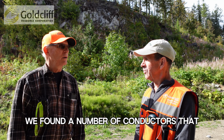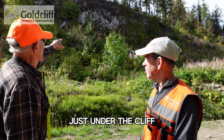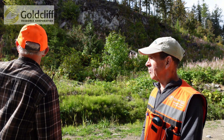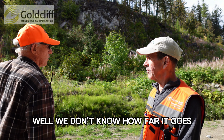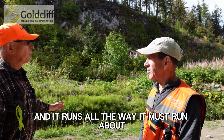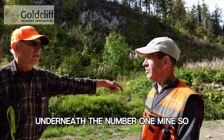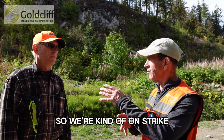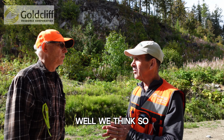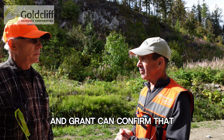So what we've done is we found a number of conductors just under the cliff, and it runs right along on that upside of the road. Well, we don't know how far it goes because we've only got one more line that way, and it runs all the way. It must run more than 500 meters up to underneath the number one mine. So we're kind of on strike, and we're geologically on the right contact. Well, we think so. I believe that's limestone up there. I think Grant can confirm that.